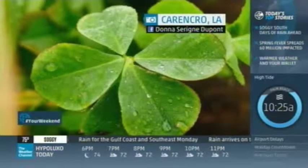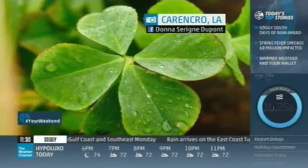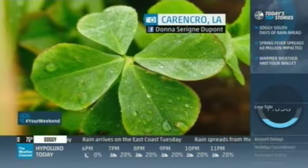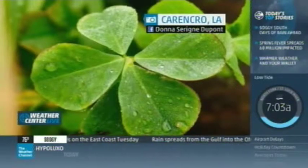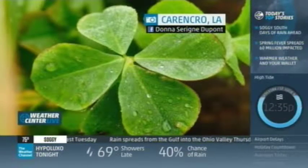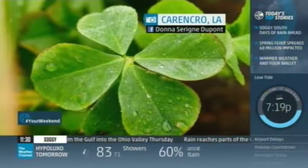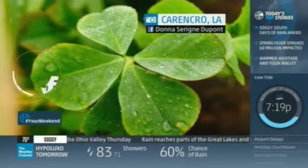Donna DuPont says the green plants springing up are definitely a sign that spring is coming to Karen Crow, Louisiana. Look at the lush colors. There's even some raindrops on those leaves. Just a beautiful shot. Bonnie? It is. I love to see the green instead of the white that we've been seeing.